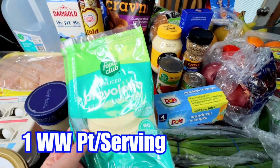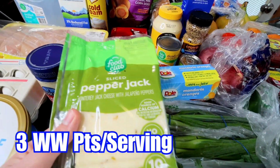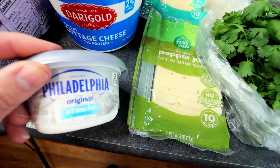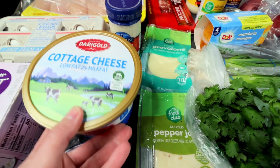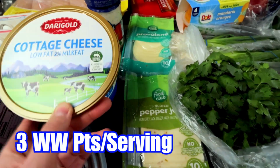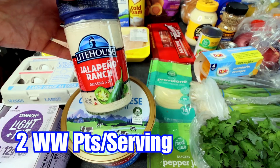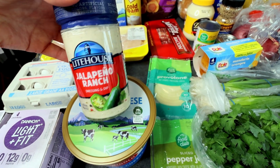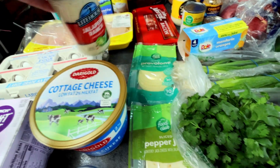Picked up some provolone slices and then pepper jack for mainly my son's sandwiches. Got some Philadelphia third less fat. That is for the $1 million chicken. Got the Dairy Gold, 2% milk fat, cottage cheese, 3-pound container. They had their Lighthouse on sale, and Lighthouse is my favorite salad dressing. So picked that up, not for anything particular, but just because it was on sale. About half price, actually. So got the jalapeno ranch.